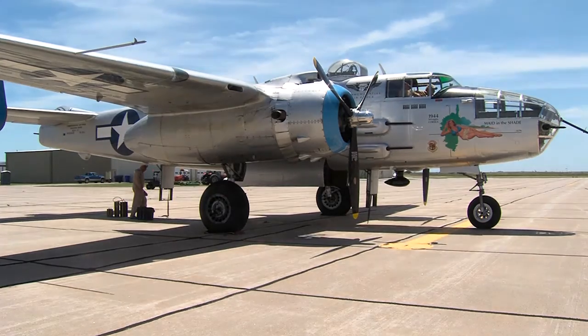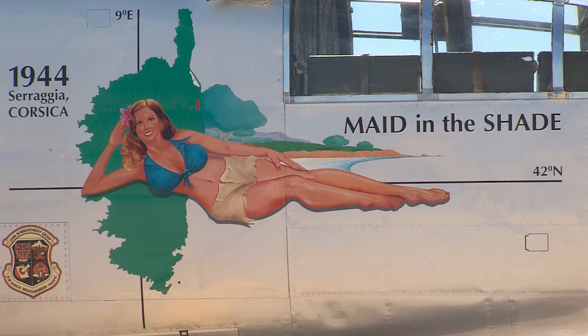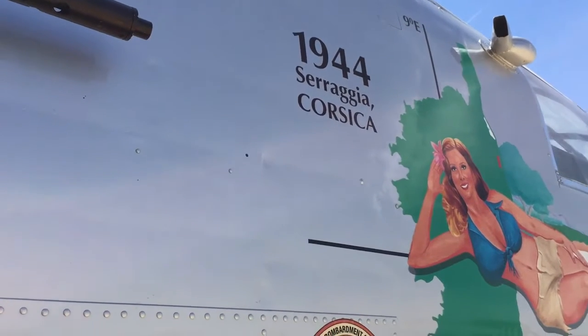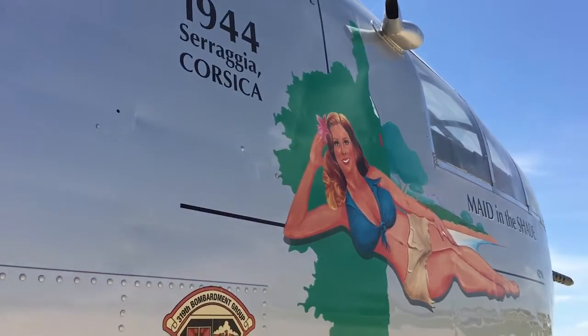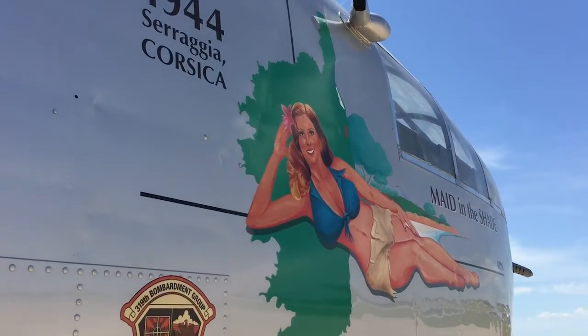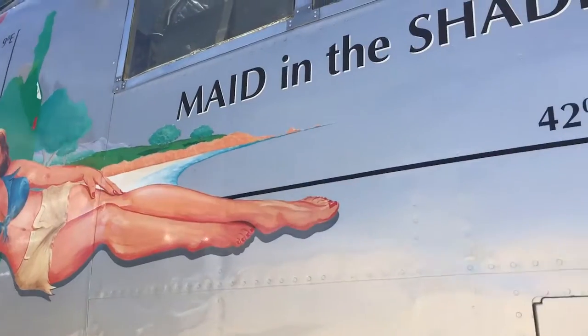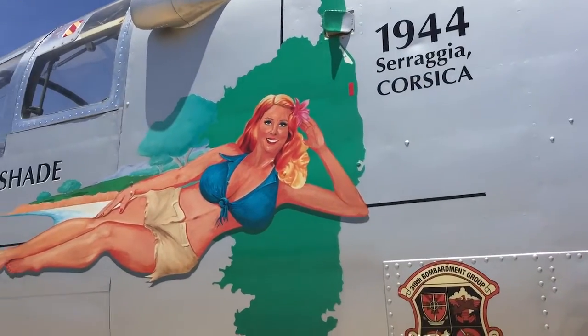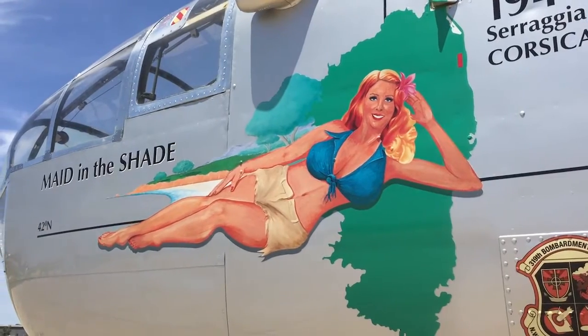There's some artwork on the outside of the aircraft. Is that authentic? Or did you come up with your own artwork? It's authentic. It's made in the shade. It's simply a model allegedly from Corsica. And of course, there's always stories about, you can look at the lady on one side and she looks somewhat different. It's different color hair. And of course, you can imagine all kinds of stories that go with that. So since I'm on TV, I won't get into it.